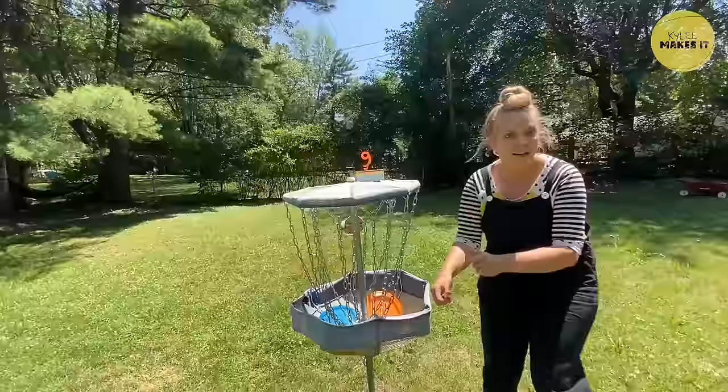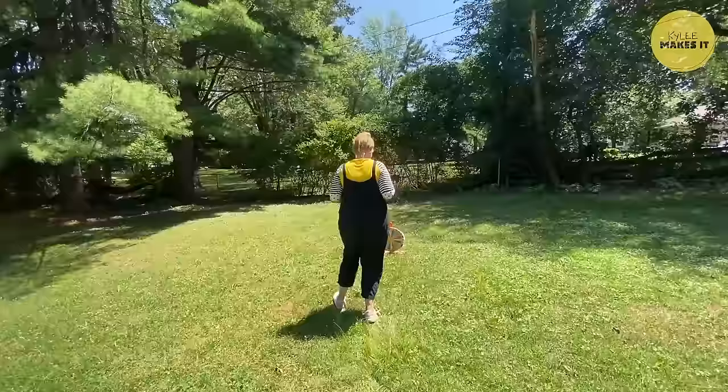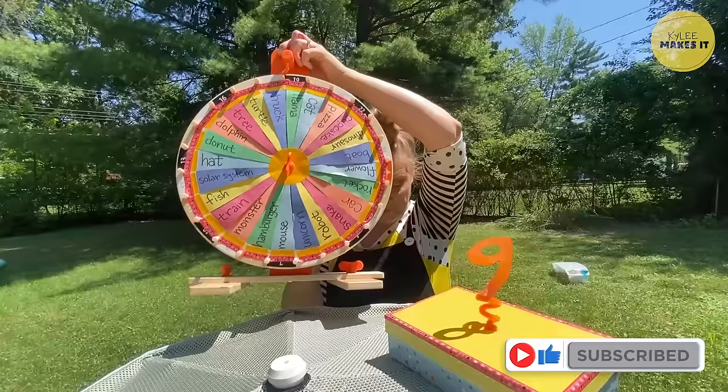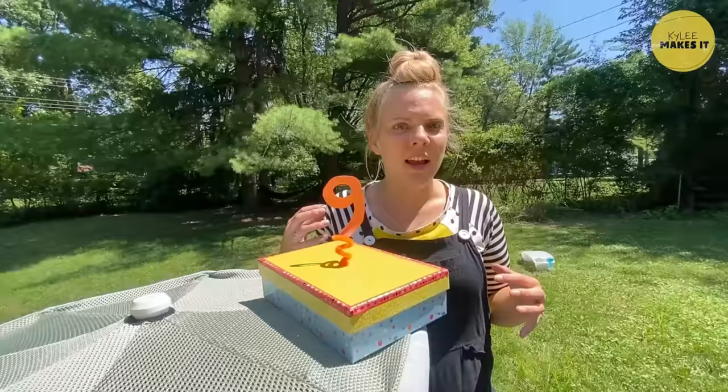All right, what do you think's in here? Oh, let's spin first. Ready? The suspense! A truck, all right. A truck. Okay, so maybe if we had like some boxes or building blocks or something, that'd be really perfect.